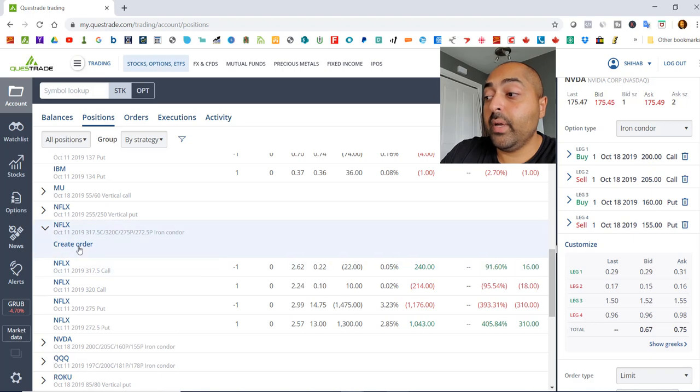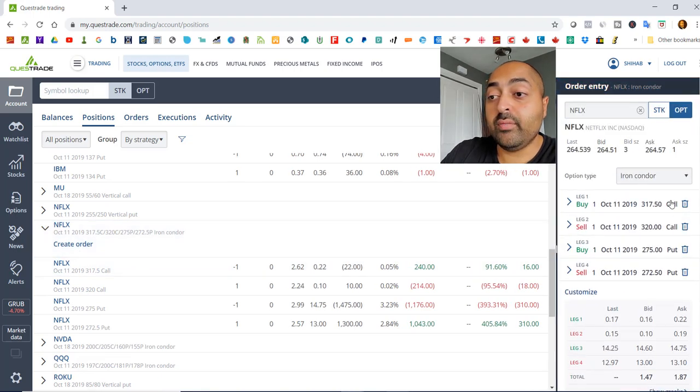Netflix is not doing so good. So I opened an iron condor with a 275 put strike and a 317 call strike. So my upper limit is 317, my lower limit is 275. The stock is trading at 264 right now.